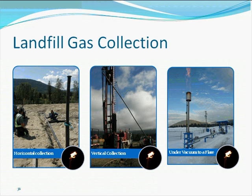As we're building into phase 2, we will be applying horizontal gas collection systems as we build the layers of the landfill. But in this case, as you can see in this slide, the first to the left shows the horizontal collection system, and we only had the ability to go down a short distance from the surface on the top of the landfill. The majority of the gas is collected through vertical wells that are pushed down 20 meters into the landfill, and we have 6 of those. Then the gas is drawn through that system to what we currently have, an on-site flare at the landfill site.